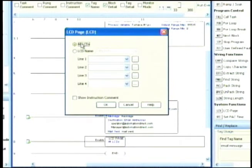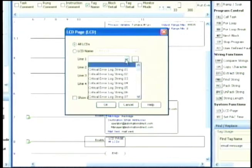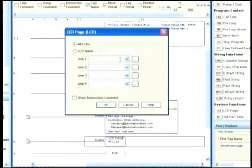And if you have multiple remote slaves, obviously they will all be listed separately, and you can pick the individual ones. If the error condition you're going to display is particular to a specific rack, you can send it just to that rack. Sure. So you can either use tags for the messages, or you can just type in whatever the messages are.